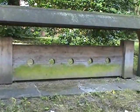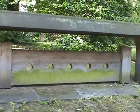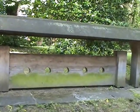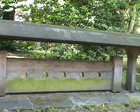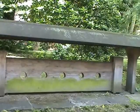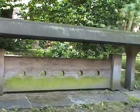The Holy Trinity stocks, wooden stocks, have probably stood on this spot since the 16th century. They were used for punishment of minor crimes and nuisances until changes in the law in 1858. The original stocks are displayed in the church. These replicas were set up in 2006. It's a pity they don't use them these days.